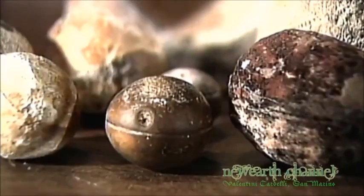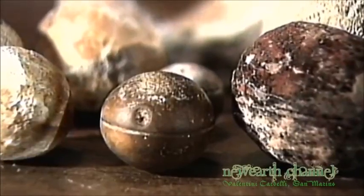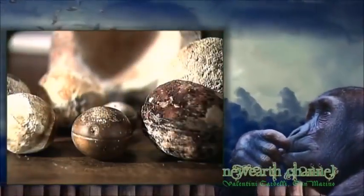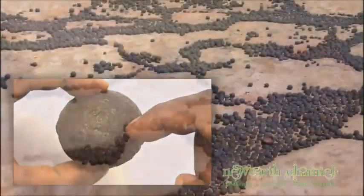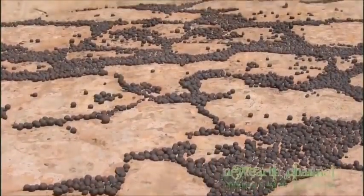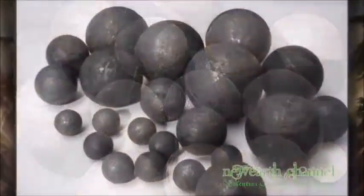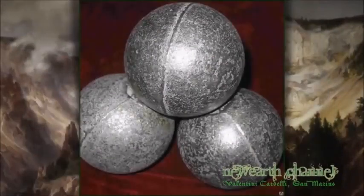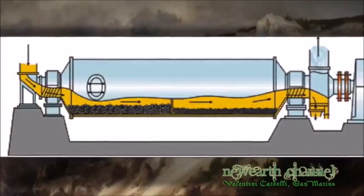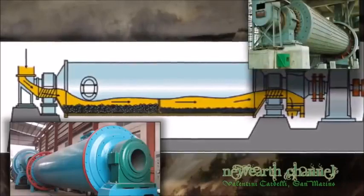And yet another third possible explanation for some of the smaller concretions. These are so-called mystery artifacts found in South Africa, buried in geological layers, which the penguins assure us date from the times when we were monkeys. And very similar bowls are also found in Utah. So just compare them with their modern brothers, which are being used in this type of installations, machines, used again in the mining industry to crush rock.